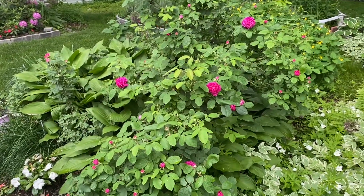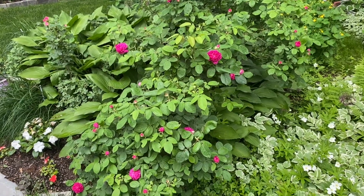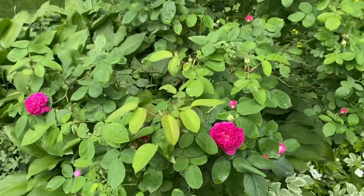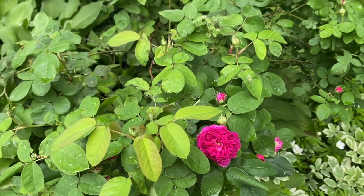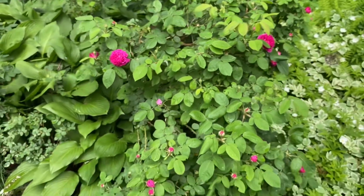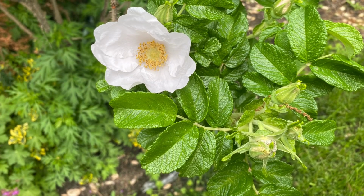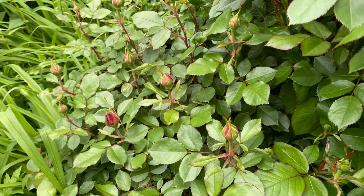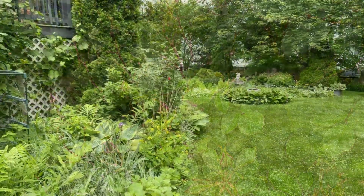And this here is a rugosa rose, very fragrant. It's an old French rose. I don't remember the name of it right now, but it's so beautiful. The color is so rich and beautiful. I'm excited to show you what's happening in the garden right now, because it surprised me to see all of these roses opening up and about to bloom.